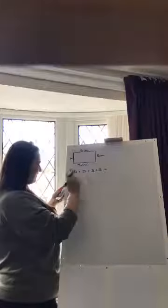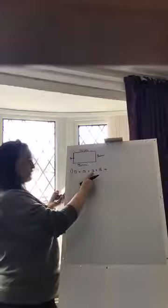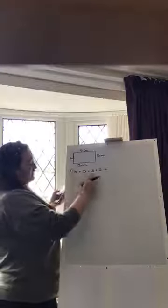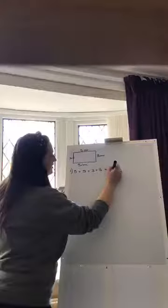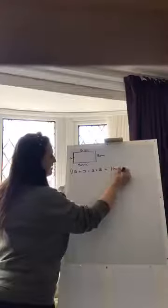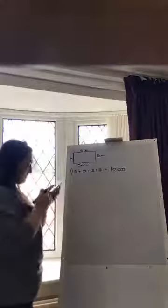5 add 5. Well done, Freya. 5 add 5 is 10. Add 3. Well done, James. 10 add 3 is 13. Add another 3 is 16. Don't forget your centimetres, because that's what the measurement is being recorded in.